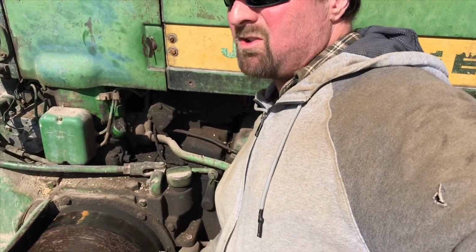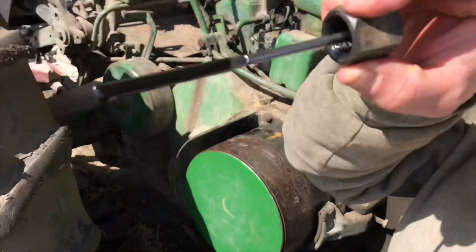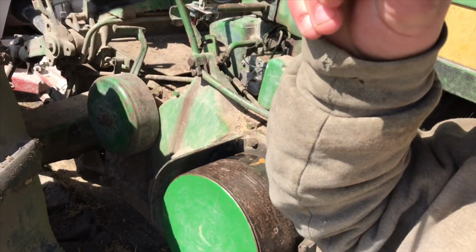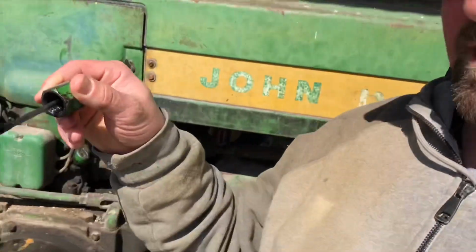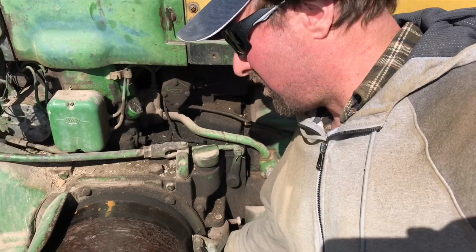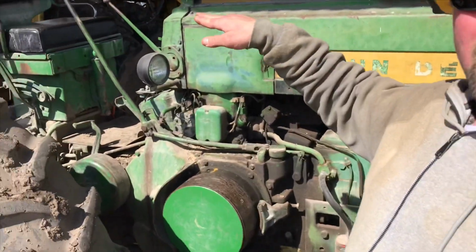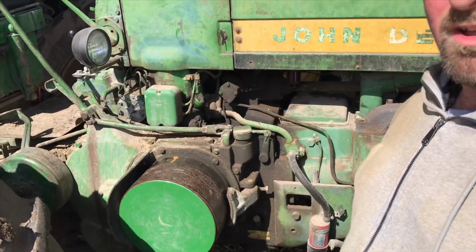Well, I haven't checked the oil on this thing for a while. Better check the oil and see what it looks like. Yeah, it looks like it's up there a little bit. I think it's a little higher than it should be because the tractor's kind of leaning to one side here, to the south.